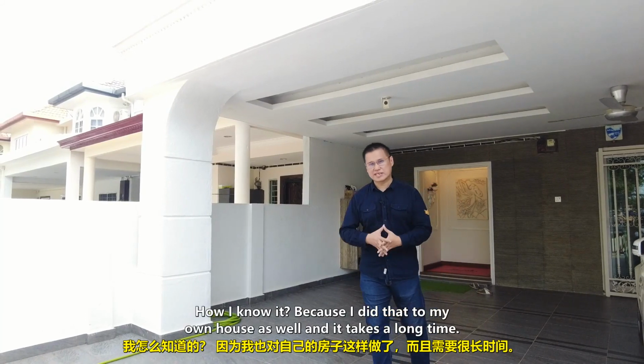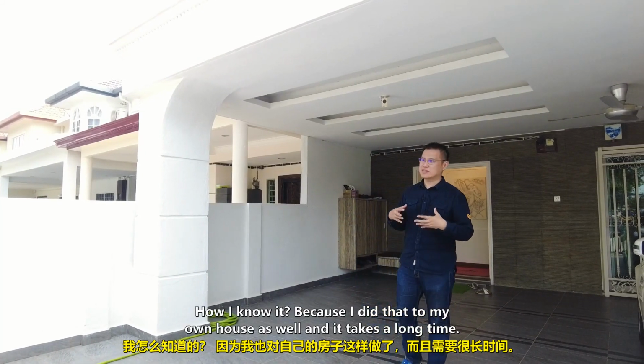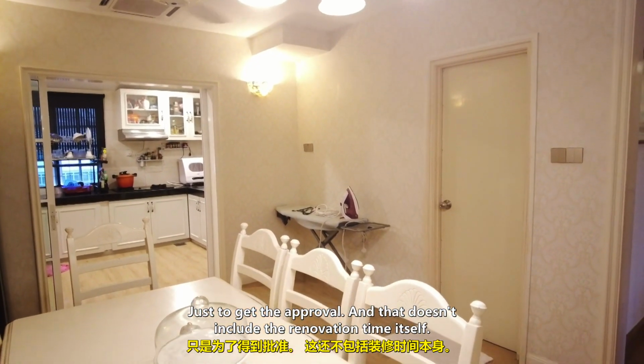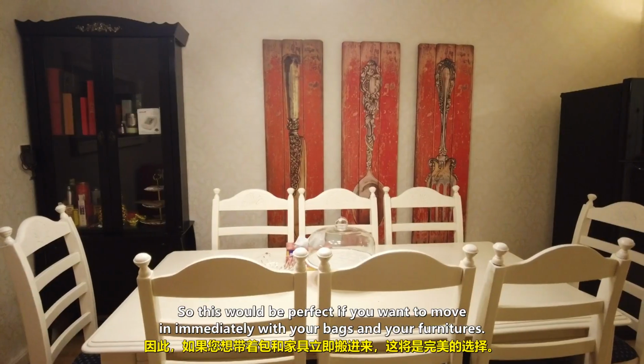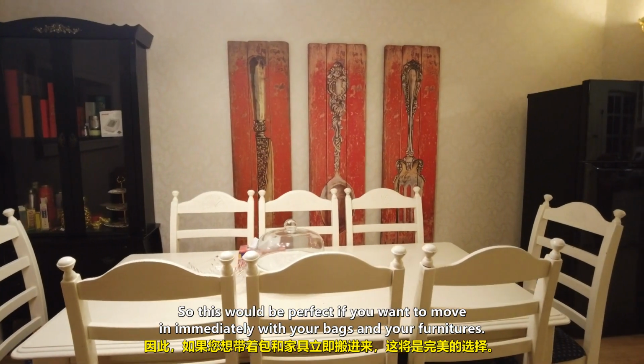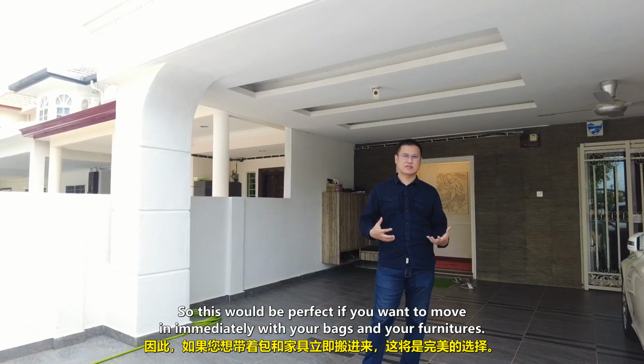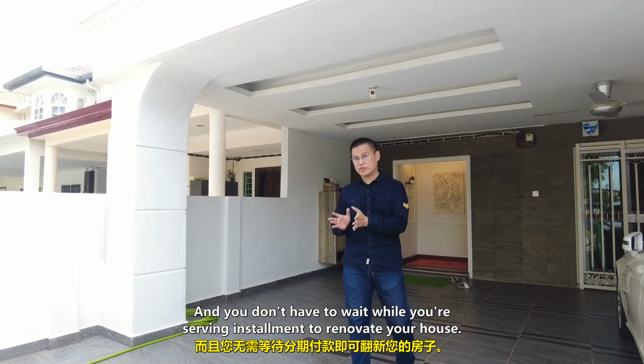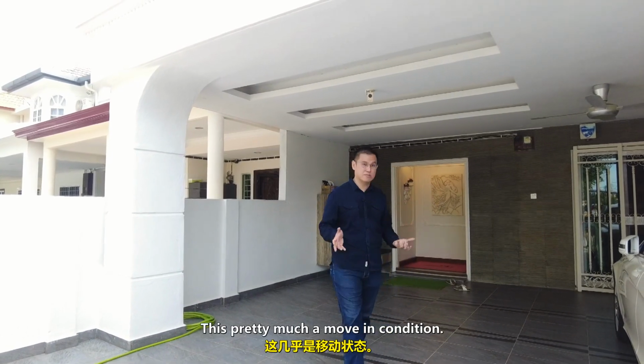How do I know? Because I did that to my own house as well, and it takes a long time just to get the approval, and that doesn't include the renovation time itself. So this will be perfect if you want to move in immediately with your bags and your furniture, and you don't have to wait while you are servicing installments to renovate your house. This is pretty much a move-in condition.